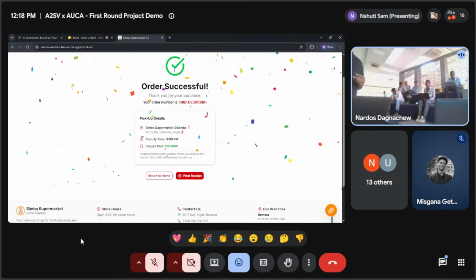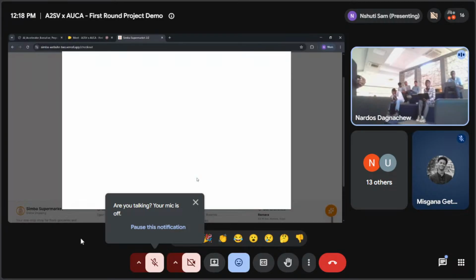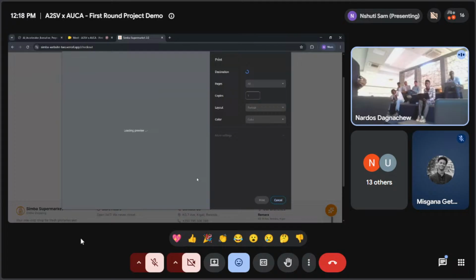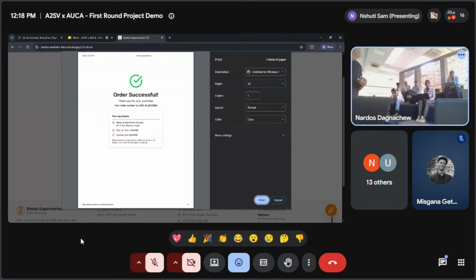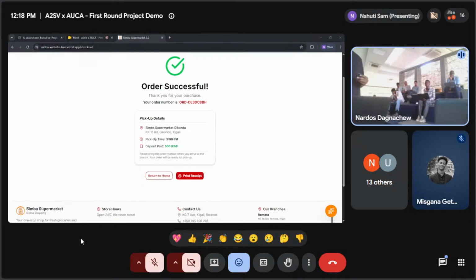Even though it says it's successful, it's not complete yet. You can either print your receipt or return to home. If I choose print receipt, it should show up. See? Yeah, it should show up. Okay. Now the interesting part is to go to the admin account. Let's sign in as an admin.